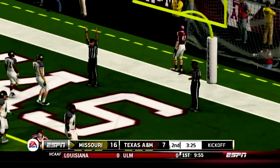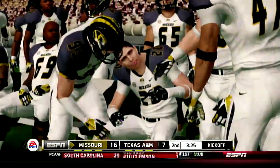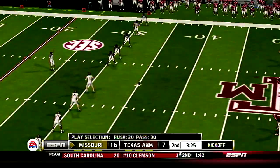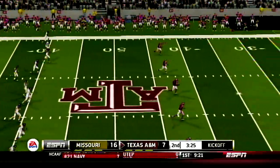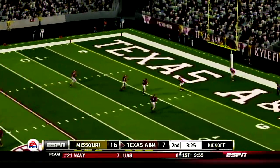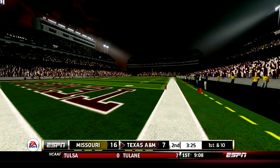A 9-play, 76-yard drive, and it's good for 7 points. Brad, I thought that was a textbook try. I thought they did a really good job of showing balance, mixing the play calling with the run and the pass. Just an overall well-executed touchdown drive. This one's going to be down in the end zone for a touchback.